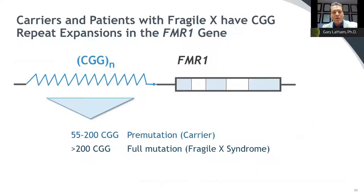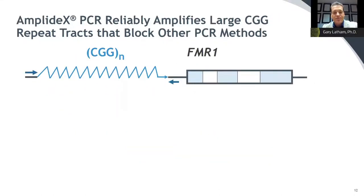Now, the challenge here is that the triplet repeat region, the CGG repeat, is essentially 100% GC character. So even lab protocols that were developed specifically to amplify this repeat have been limited to 50 to 100 repeats or so. This is a crippling limitation, since premutation carriers have at least 55 repeats, and those with Fragile X have 200 or more. So PCRs typically conk out before they can even cover these regions. So as a result, we needed a better PCR. We needed a PCR that wasn't going to choke on these repeats.